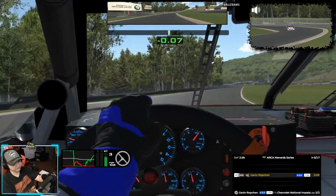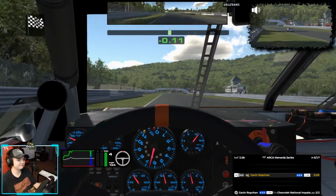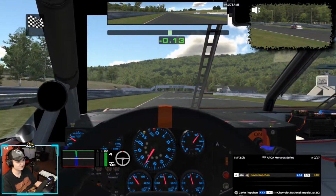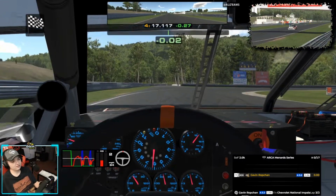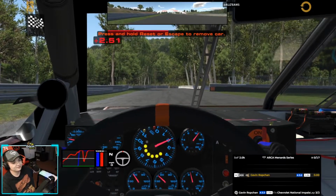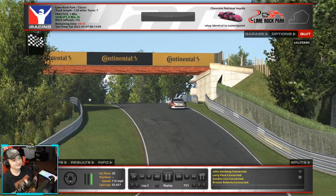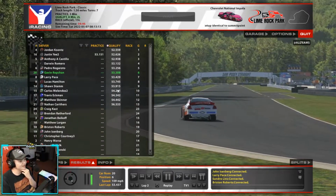Not low enough. It's gonna be just a little bit faster the second time by. Not a good sign. We're probably gonna drop down so many positions. Oh boy. Oh, so far we're sitting sixth. Let's go and take a look at the leaderboard. See what's going on. That was pretty crazy. So yeah, we're sitting right in the middle.